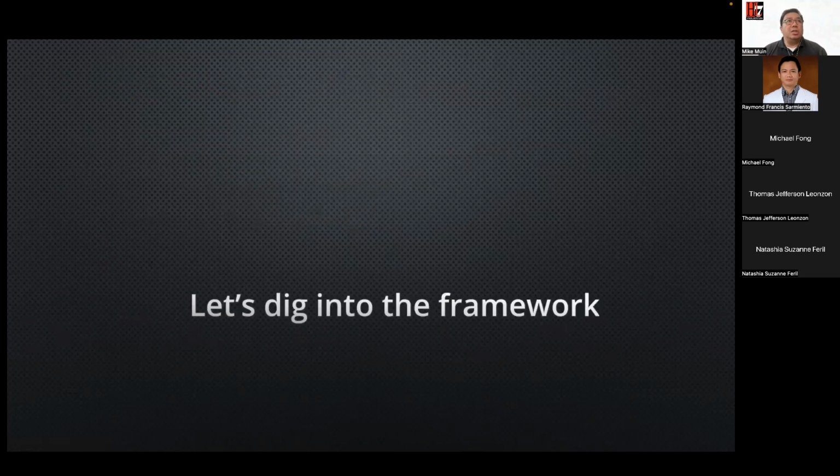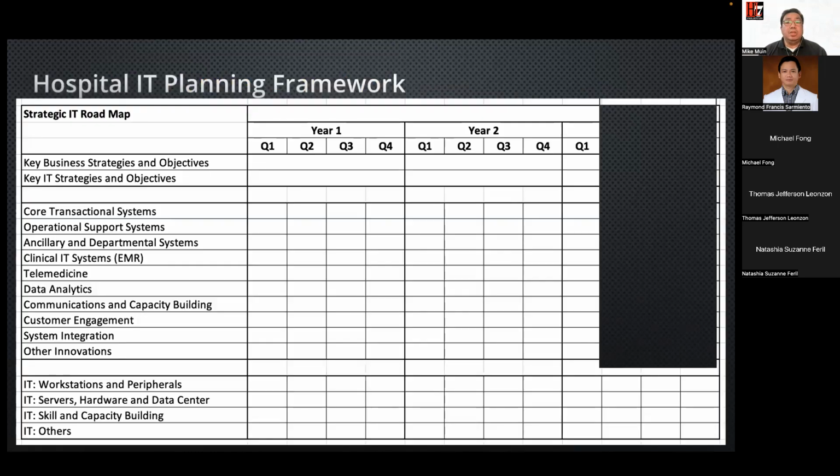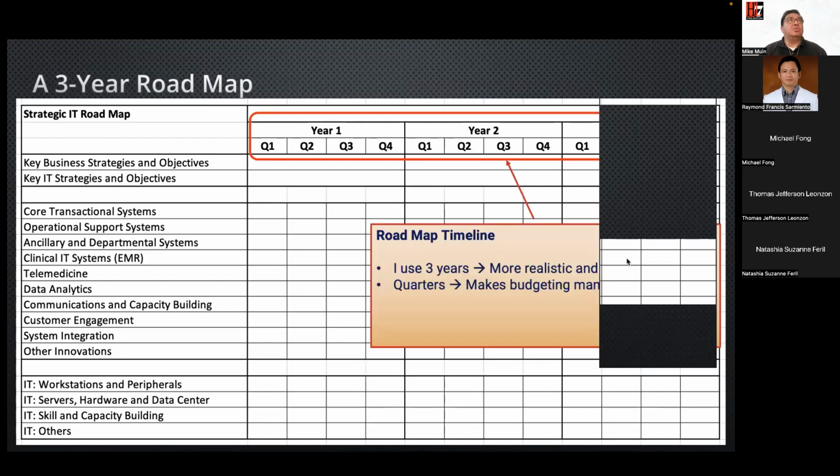Okay, so let's dig into the framework. Screenshot time. You can take a screenshot of this one. This is the framework. I've shared this framework with other CIOs, and other CIOs have used this as part of their planning. No? So whether it's multiple hospitals, small hospital, big hospital, they can actually use this for some of their planning. Okay, so I developed this in the 20 years that I've been doing hospital IT work, and it helps me come up with a plan na medyo complete. Okay, so let's go through the framework.